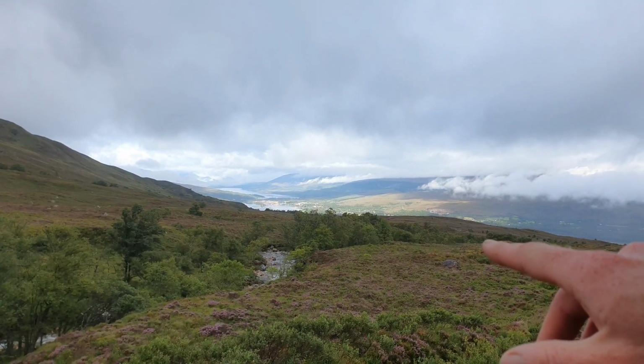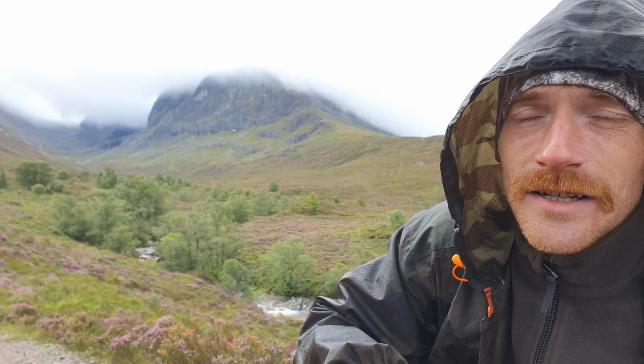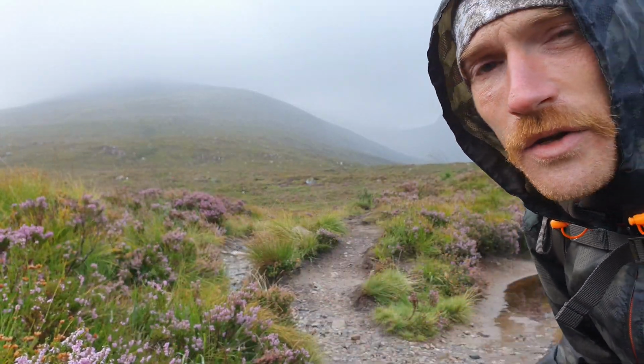The sun's shining on Torlandee and Fort William over there, but it's not shining here. The wind's pretty strong just down here and we're only just over 1,000 feet. So I can imagine it's going to get a tad breezy once we get up there. So we've got the fork here, one path veers to the right, one veers to the left. We're going left.